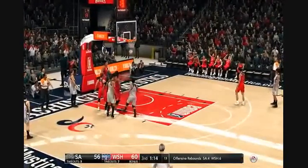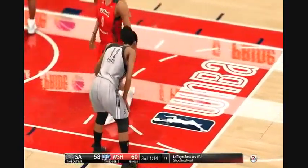To the rim. Count it. Plus the foul. And an opportunity for the traditional three-point play. One free throw to come. Terrific concentration to finish the shot and now shoot a free throw.